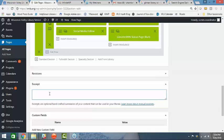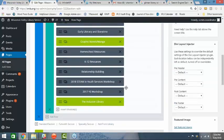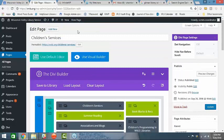Now, when you're writing these 1 to 2 sentence descriptions, you want to think about what search words your users might use to find that piece of information from your page. So you probably always want to put the name of your library, some of the content from the page on there, right? And the nice thing about Divi is there's always extra help tools on what you could do better to add in there.